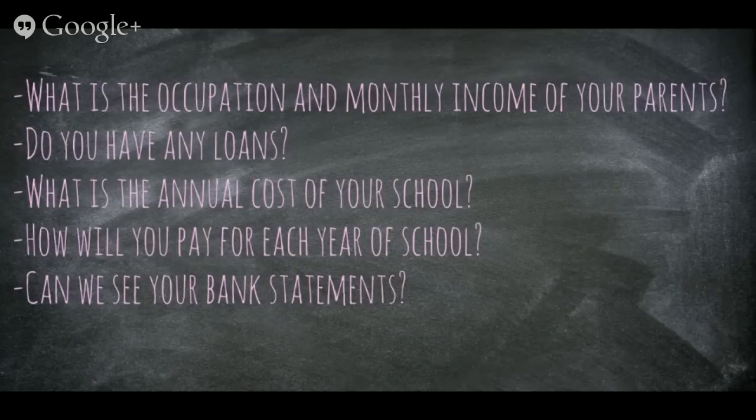And then, can we see your bank statements? They might ask for your bank statements, which once again, it's good to bring in to show the ties to your home country as well. But they might want to see those. And then if there are any big withdrawals or big deposits on there, then more than likely they're going to ask what those are all about. So be ready to answer questions specific to what's going on in your bank statements.